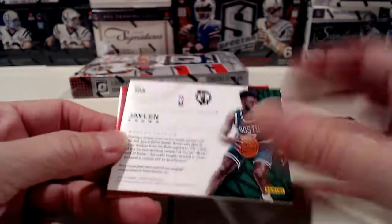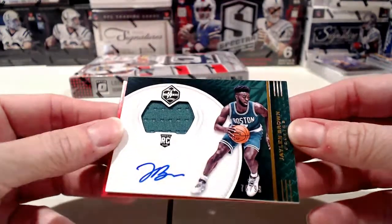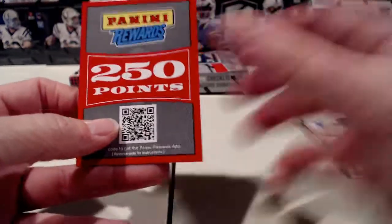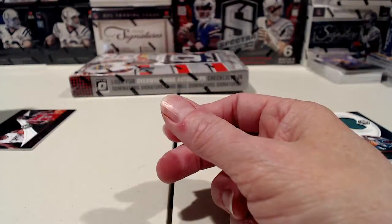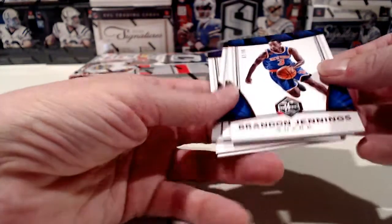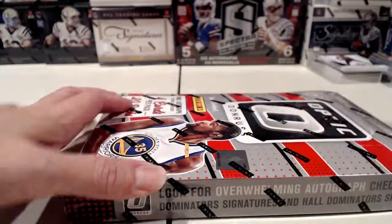Oh, we got Jaylen Brown. That's nice. Jaylen Brown for the Celtics with the fabric hit and the sticker auto. So cool, cool hit for the Celtics with the Jaylen Brown. And then our stupid 250 Panini Rewards points, which we will also random off. That'll be random to everybody that's in the break, of course. This other one between the Clippers and the Rockets will just be a random between those two teams, since those are the two teams depicted on that card.